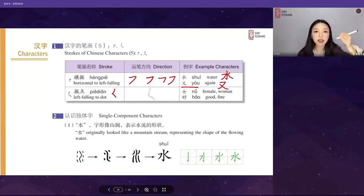It is a left falling and then to a dot. We will write a left falling first and then a dot, which is a longer dot, a long dot. Left falling, long dot. Let's see the example.